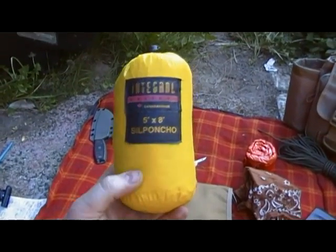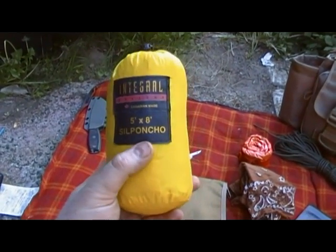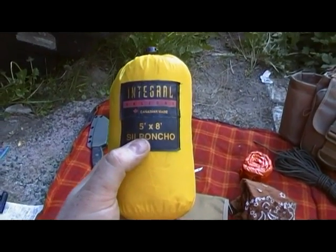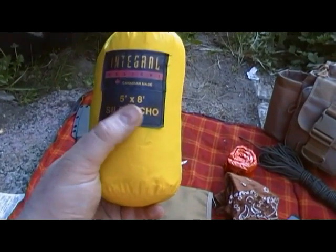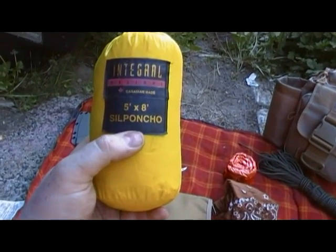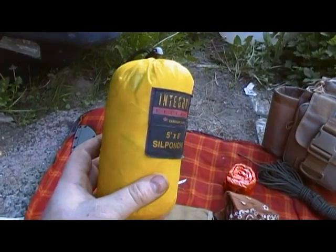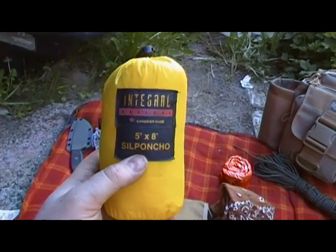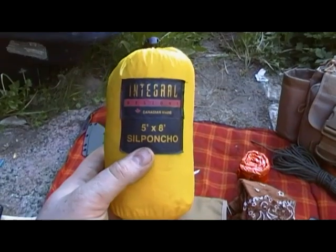Alright, keeping yourself out of exposure to the environment, to the weather. This is a sil nylon poncho. One of its advantages is its intended use is to become a tarp system. 5x8 is bigger than the average poncho you're going to run into. The color itself lends itself to signaling. And you would be able to make yourself a great shelter, keep yourself dry and warm and out of the elements. Could also be used for collecting rainwater.